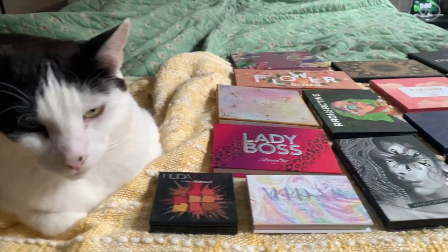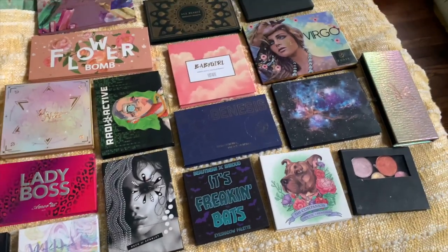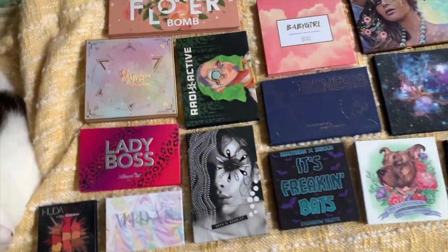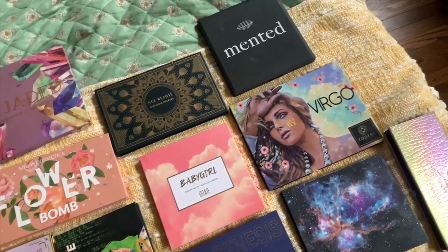I definitely want to declutter some soon or pass along to friends because there are a couple in here that are just so neutral. I never touch them and I keep thinking I'm going to, but then I don't. So hopefully by the end of the year, I will have less than this, but I will show you a quick shot because I know you might be curious to see what eyeshadow palettes I have. If I were to sit here and say the name of every single eyeshadow palette, it would take a long time. But yeah, I have quite a few right now and I love most of them.